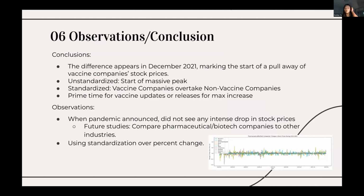This distinction also corresponds with the release of Pfizer and BioNTech's vaccine, suggesting that in the future, pharmaceutical companies and biotech companies should announce the release, or at least announce their ongoing trials of the vaccine, around or after this first vaccine release to maximize their profits.